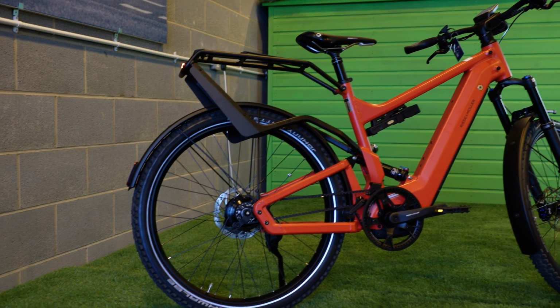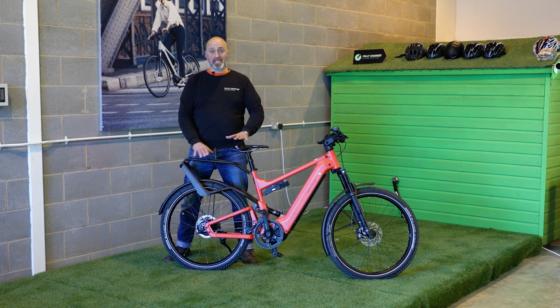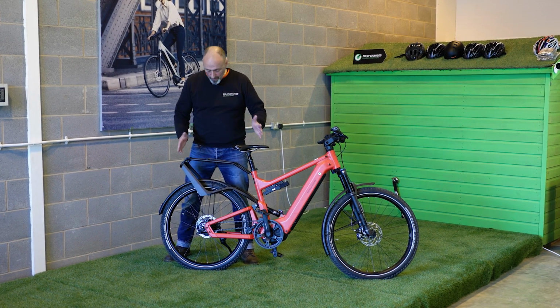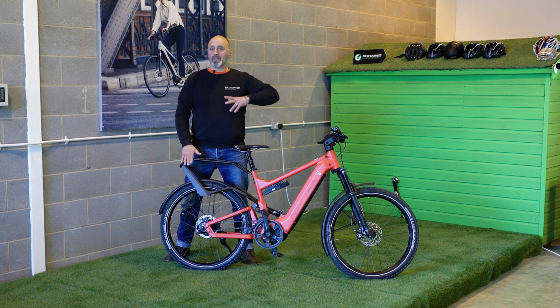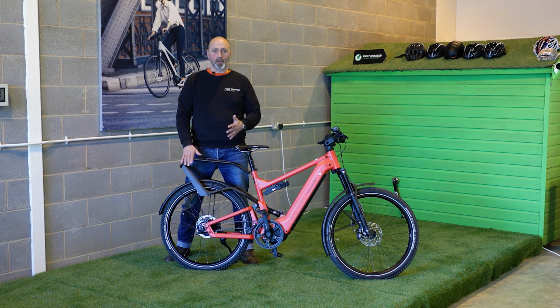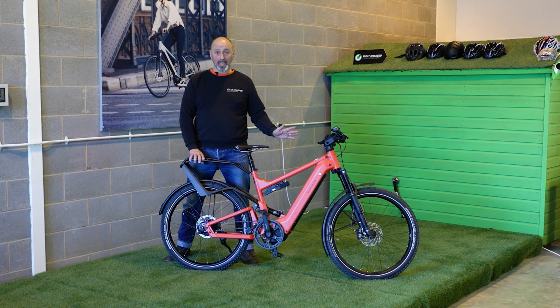Almost finally, we have the rack. There are 2 rack options. This is the carrier rack. There's a pannier rack, which is less substantial, carries less weight. This rack, as you can see, is pretty sturdy and you can hang anything off it, really. I use Ortlieb panniers and carry lots of stuff around. Going home from work, picking up shopping on the way, they're very, very commodious, and the bike takes it without any effect on the handling at all.